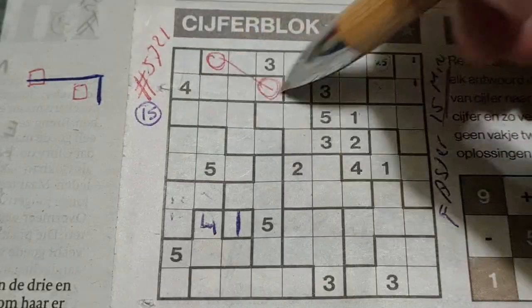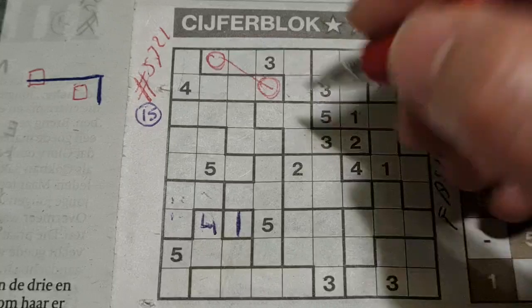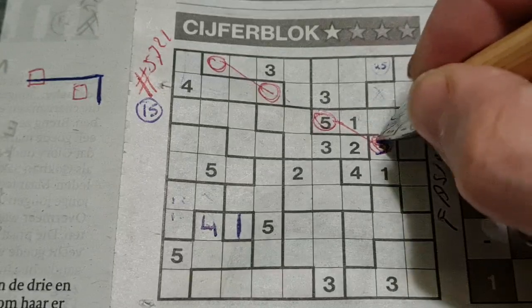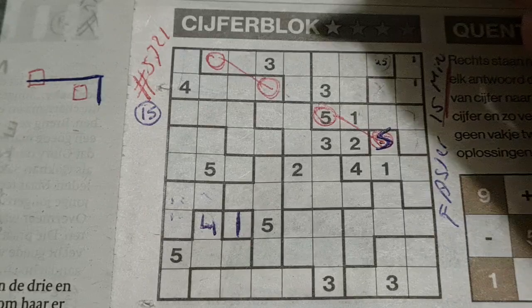Same for this L shape. Here another L shape. So this box has the same number as that box. So in this case it's a 5. Alright. That's a 5. More L shapes? No. Then the following shape.